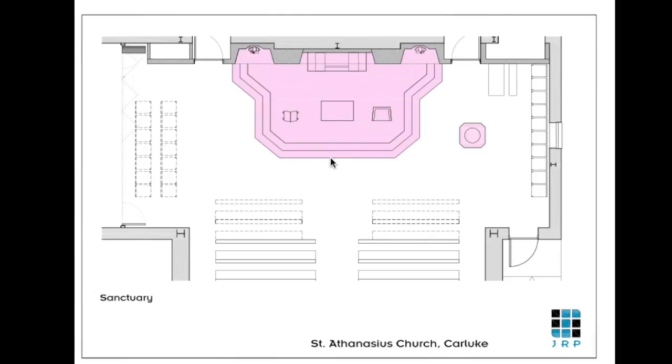This change to the sanctuary area would also allow for the repositioning of a permanent baptistry, suggested possibly in this area here.